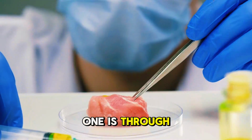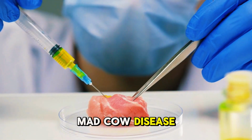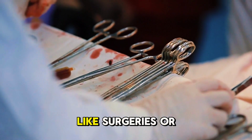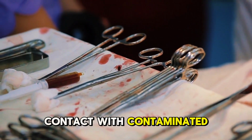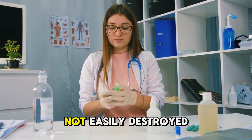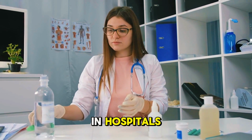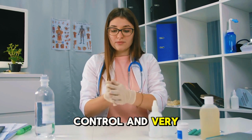Prions can be transmitted in several ways. One is through the consumption of contaminated meat, as happened with mad cow disease. Another form of transmission is during medical procedures like surgeries or blood transfusions, if there is contact with contaminated materials. And the most frightening part is that prions are not easily destroyed, not even by sterilization methods used in hospitals. This makes prion diseases difficult to control and very dangerous.